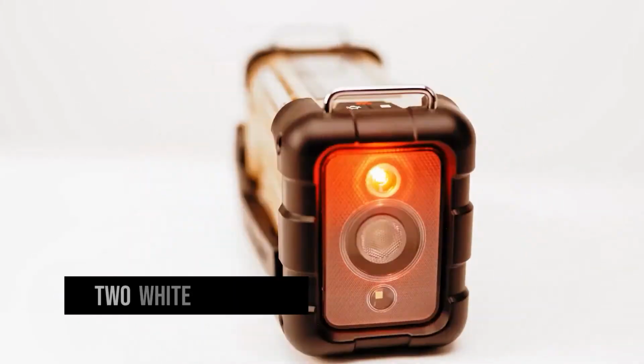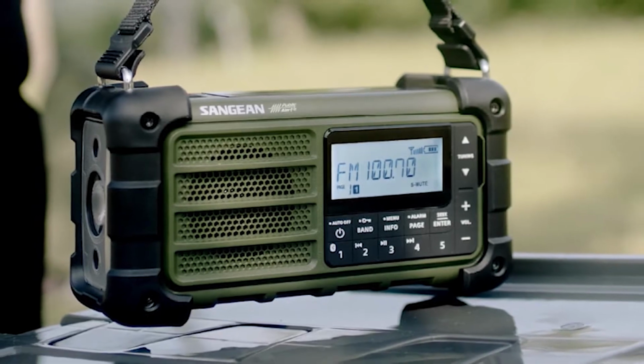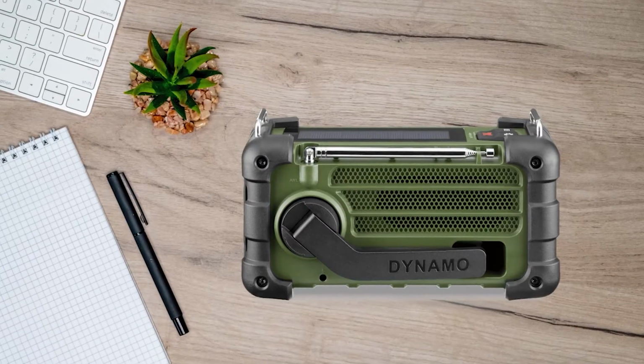The flashlight has 2 white LEDs and a red LED. The combination of lighting and options to change intensity can be pretty useful. When in SOS mode, a white and red LED blink together, while the alarm slowly picks up volume to alert those around the radio.